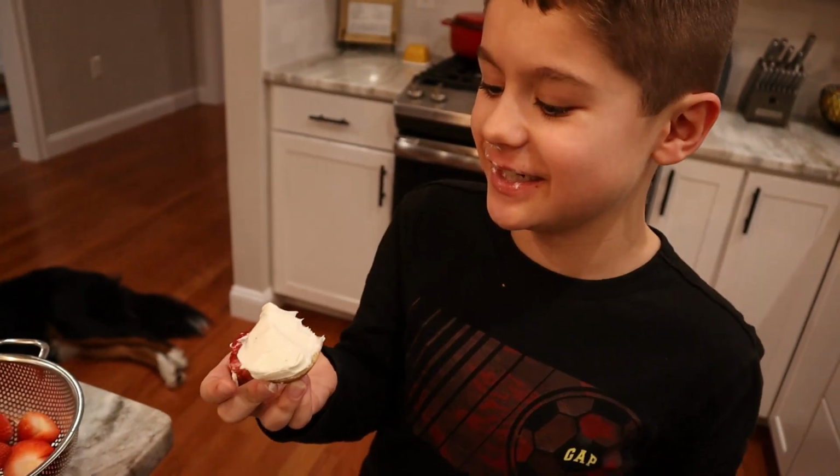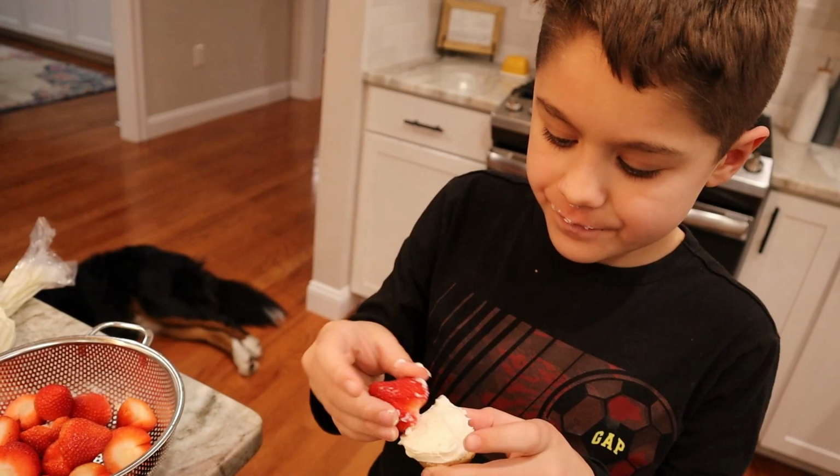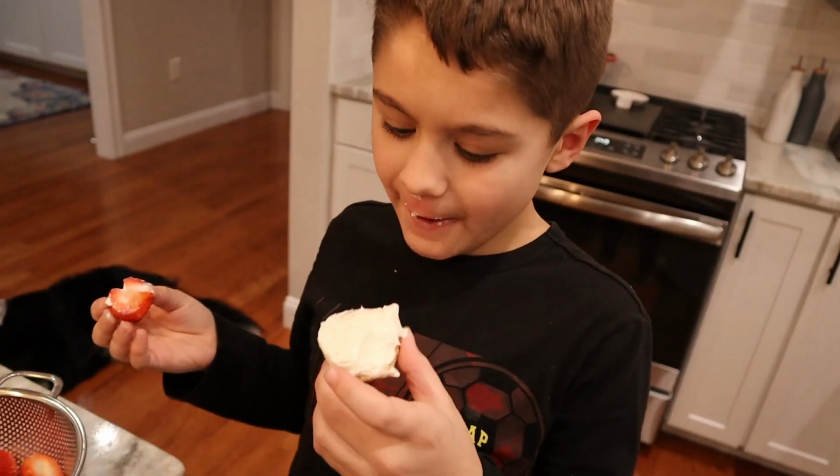That's good. Good? You can dip the strawberry in the frosting, too. That also tastes really good. The little strawberry cup. Yummy? Okay, good.